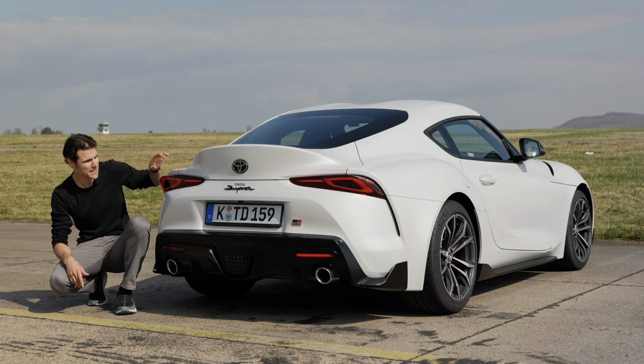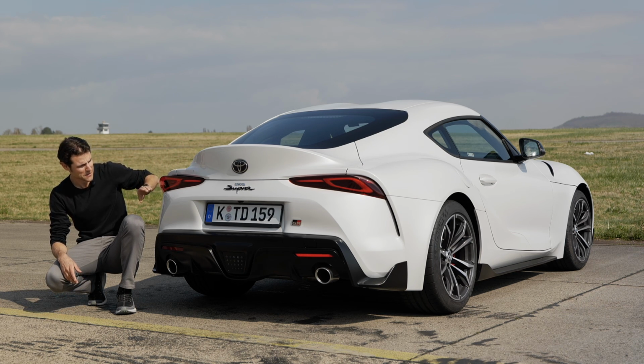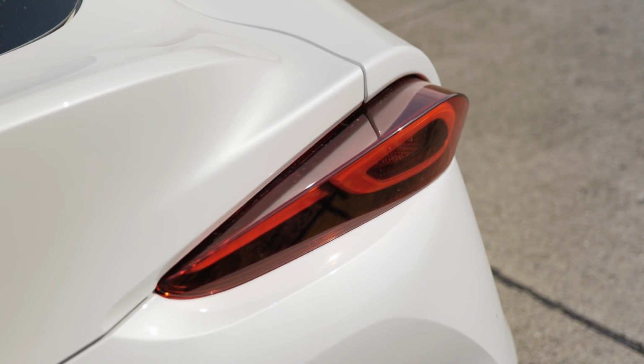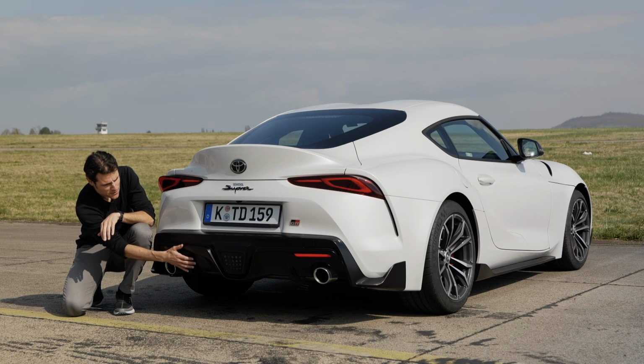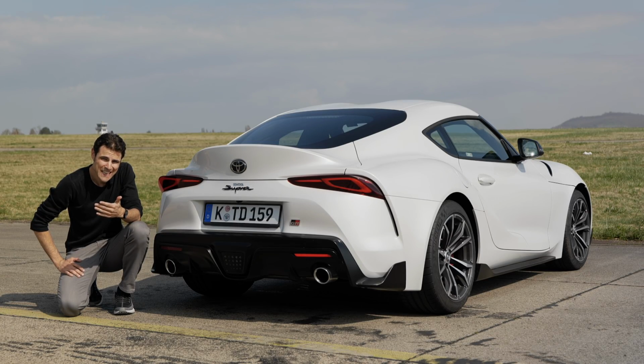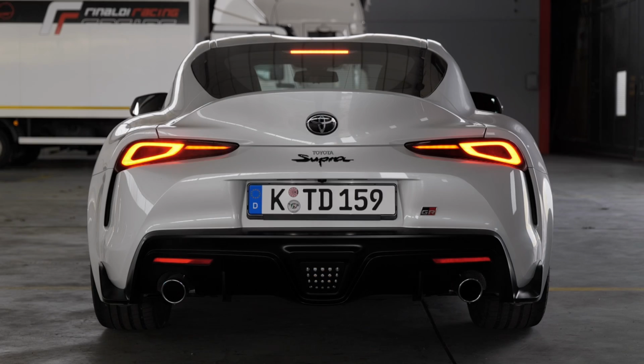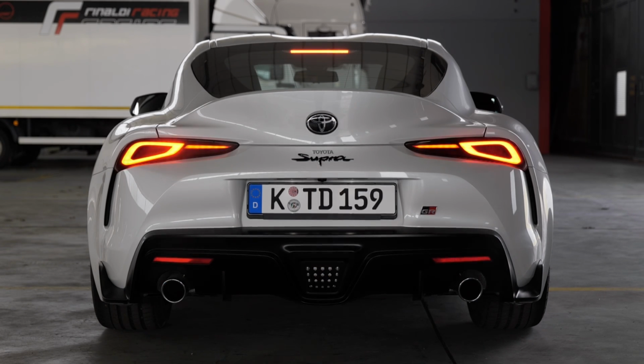A beautiful integrated spoiler design here, very sculptural indeed, and very slim tail lamps, and this massive diffuser style in the lower part. The exhaust pipes look still quite impressive, although this is the 4-cylinder, but of course, sound-wise there is a big difference to the 6-cylinder. Please also tune into the 6-cylinder Supra review. We'll link them in the video description and in the pinned comment so that you could later also compare it.